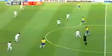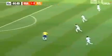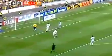Kaka again trying to quicken it. It's a terrific ball, and Ronaldo's got another chance here, and this time he just dinks it against the post. It was a cheeky finish.